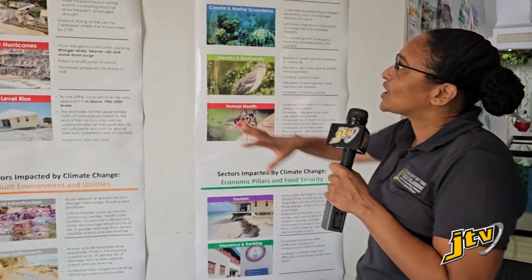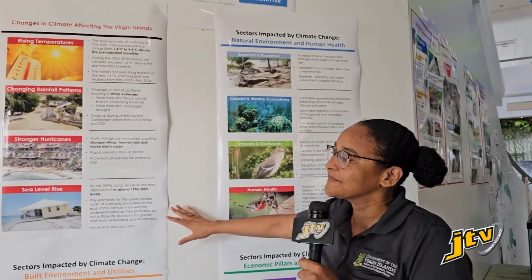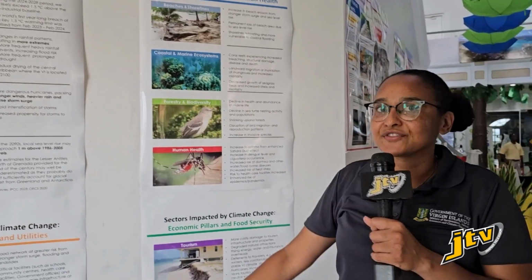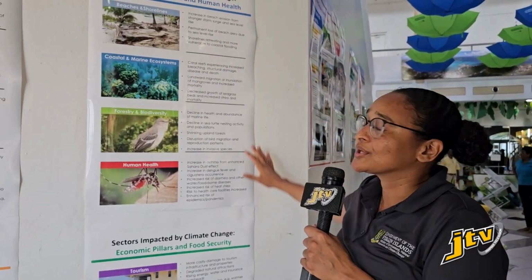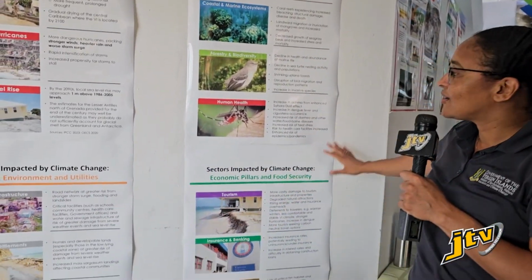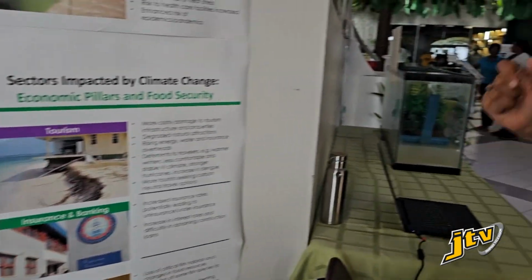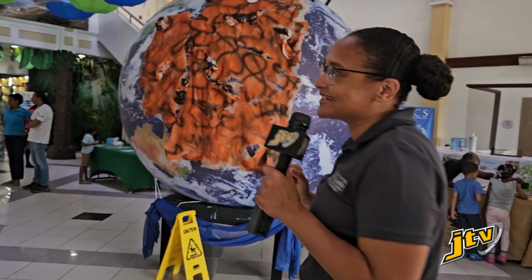deal for us. So our exhibit goes through how those four key changes in climate are going to impact everything in the Virgin Islands, from our environment to our human health to our built environment and utilities and all of our economic pillars, including tourism. So that's probably too much for me to talk through right now, but this information we will have available on our website, bvi.gov.vg/climatechange. So please go there and read up more about climate change impacts in the Virgin Islands.